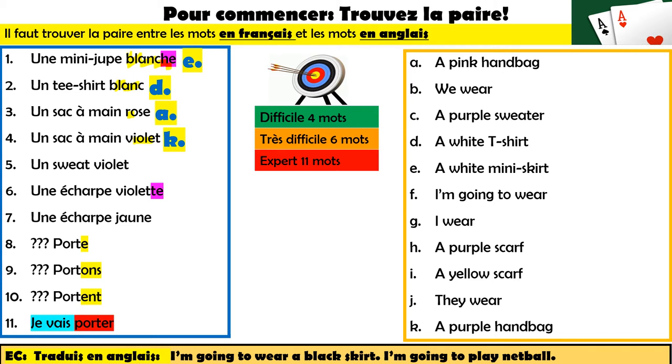Alors, numéro 5, un sweat violet. We just said what violet is. Un sweat is like a sweater. Et donc, c'est a purple sweater or a purple jumper. Alors, numéro 6 et numéro 7, c'est les couleurs encore qui les séparent. Donc, on a une écharpe violette et une écharpe jaune. Alors, c'est quoi la différence? Violet, c'est purple, le masculin. Violette, c'est purple, féminin. Donc, 6, c'est H, a purple scarf. Et 7, une écharpe jaune. Et I, a yellow scarf.